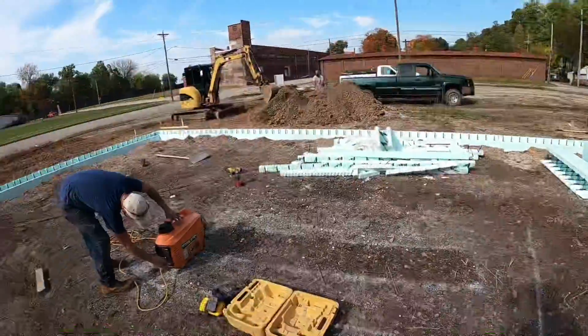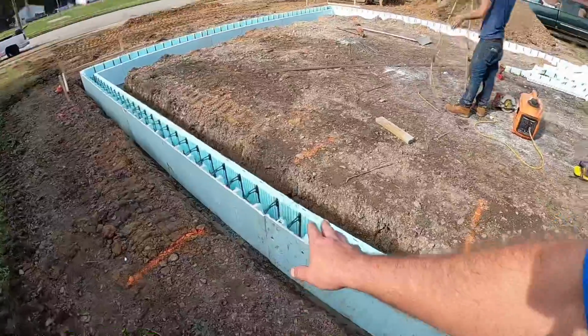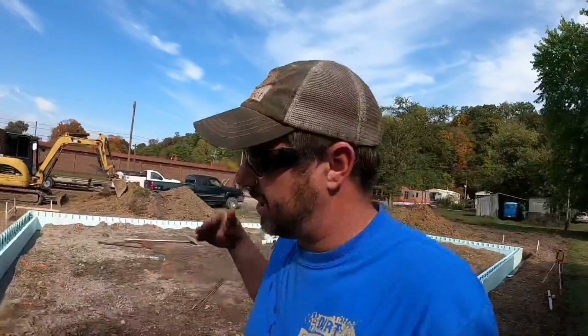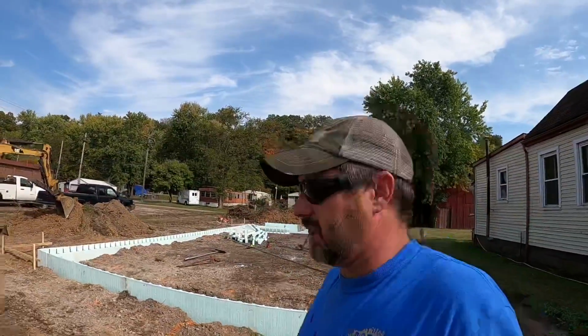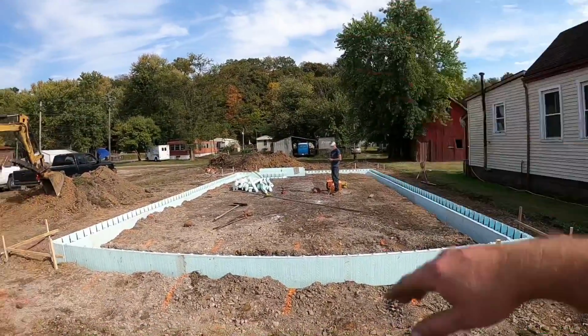So what we need to do from here is we're going to put stiff backs down the outside of the wall to hold that right on the string line, make her perfectly straight, perfectly true, perfectly on grade, just perfectly everything, so we can get this poured tomorrow. It will get some horizontal rebar in it.